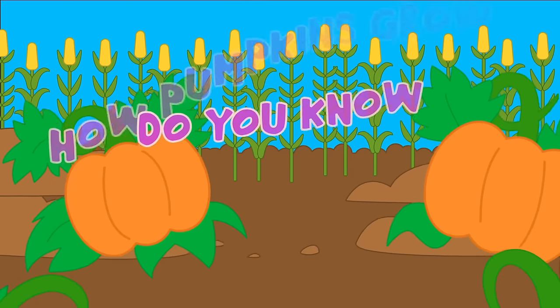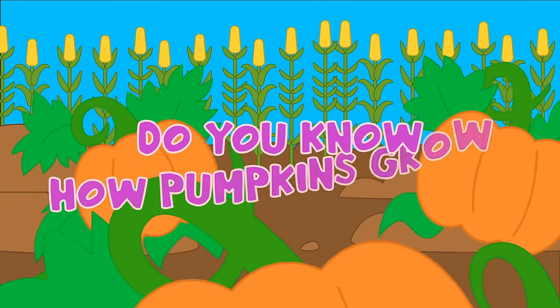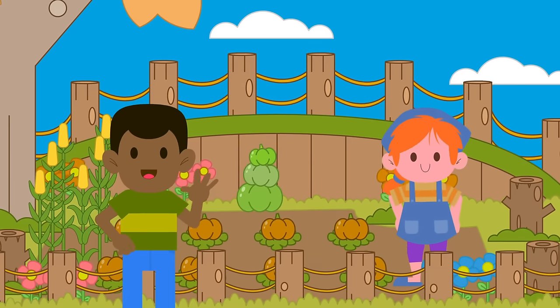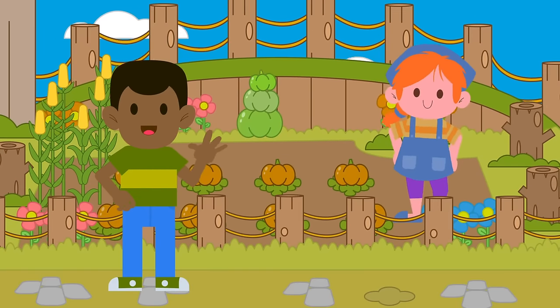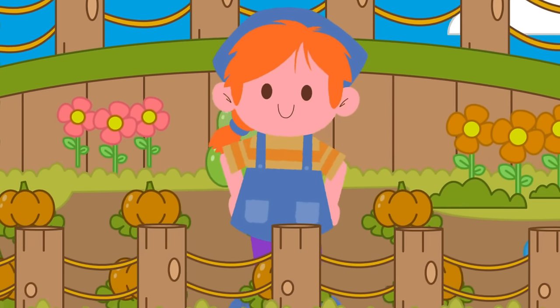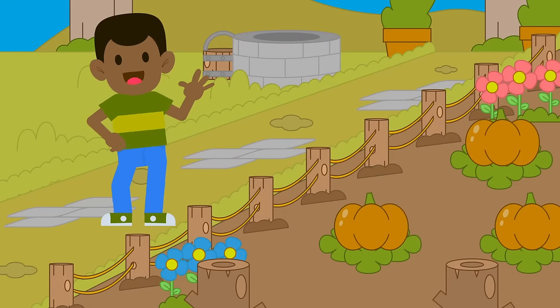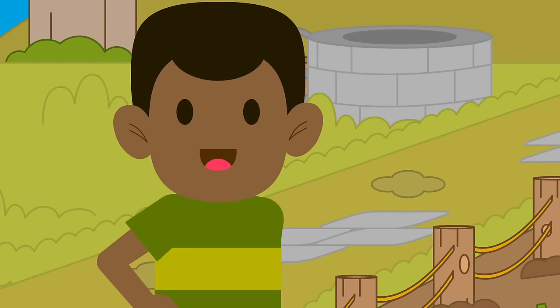Wow, look at all your beautiful orange pumpkins. Well, thank you. Do you want to know how they grow? Yes, please. Do you know how pumpkins grow? Pumpkins grow. Do you know how pumpkins grow in my vegetable garden? Wow, I never really thought about it before. Could you tell me how you do it? For sure.